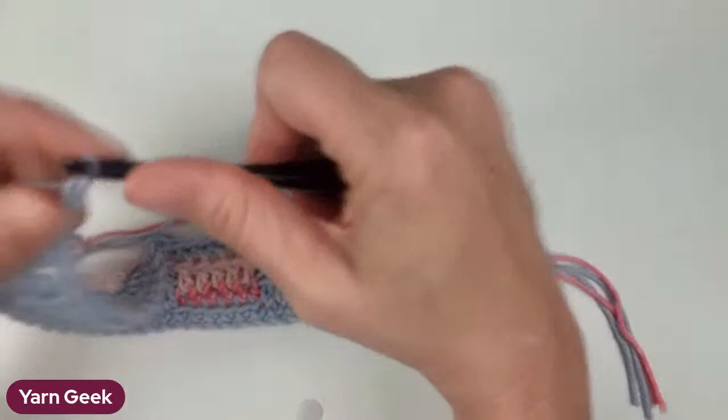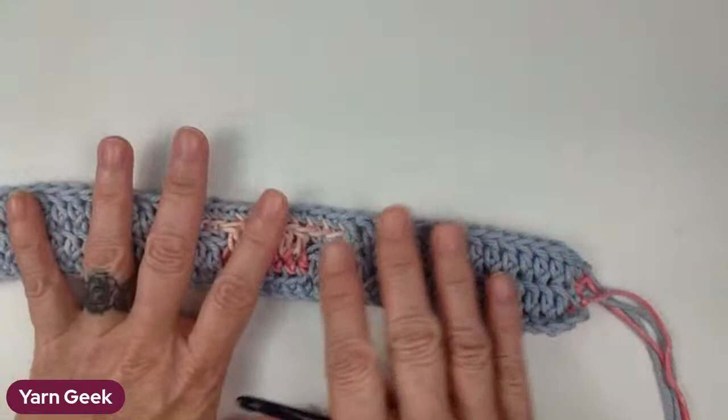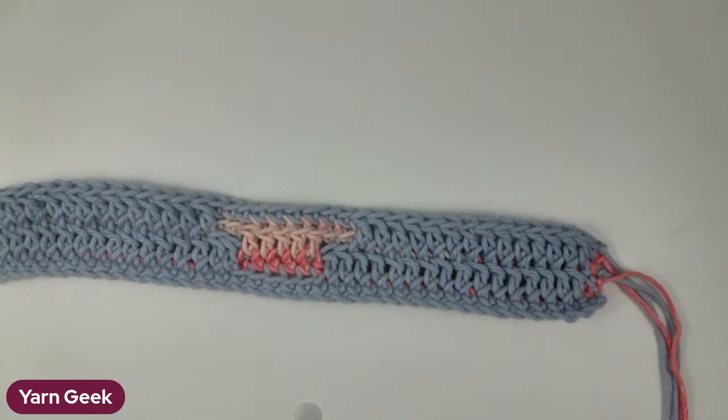Yay! Which, Jess, I still need to make that. I still need to make the hat and mittens. You guys are gonna love this hat and mittens pattern that Jess wrote.